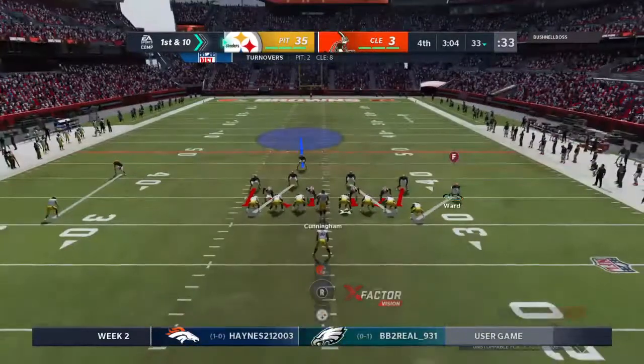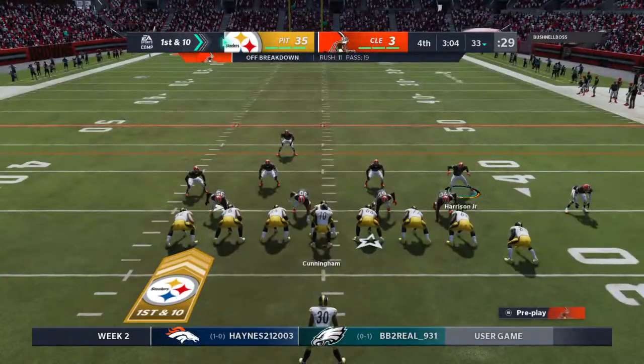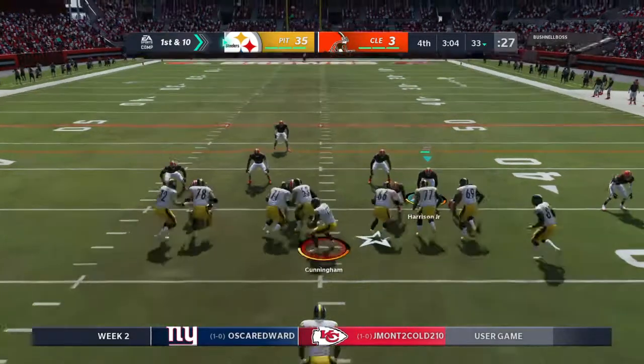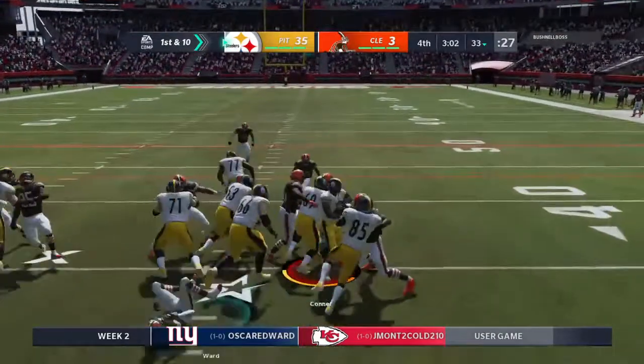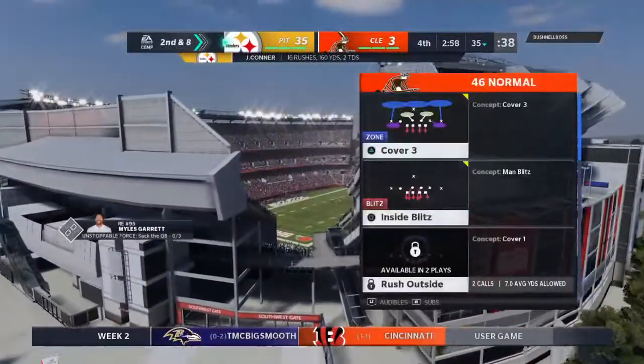The Steeler offense here about ready for their next drive. And after the interception, they are sitting in an even better spot with the ball and a comfortable fourth-quarter lead. It's Conner as they stay on the ground. Not much there. Maybe a couple up to the 35.